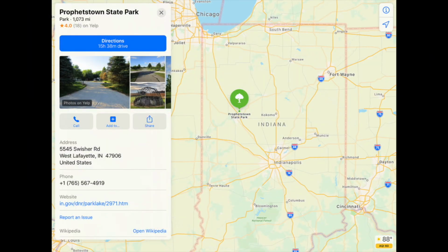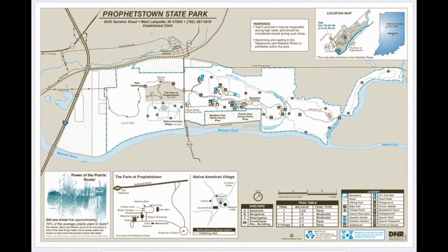Prophetstown State Park is located between Indianapolis and Chicago on I-65. It's easily accessed by Terre Haute, Bloomington, Columbus, Cincinnati, Ohio, Fort Wayne, or South Bend, Indiana. Prophetstown State Park is a large state park with lots to see and do.